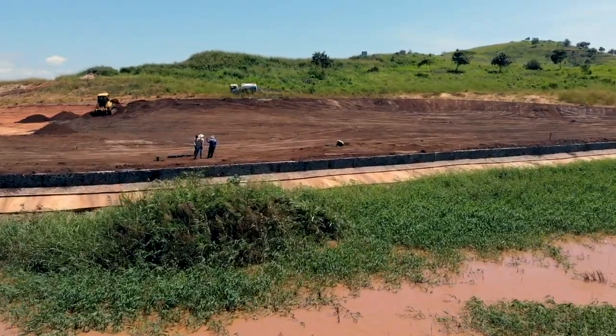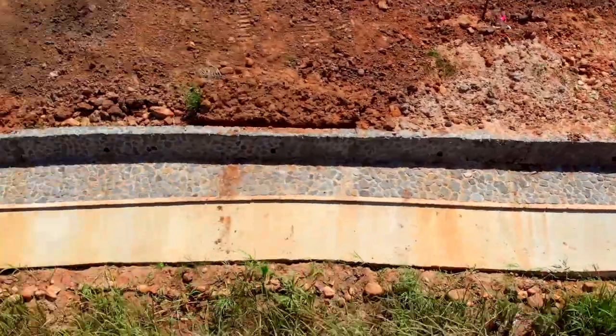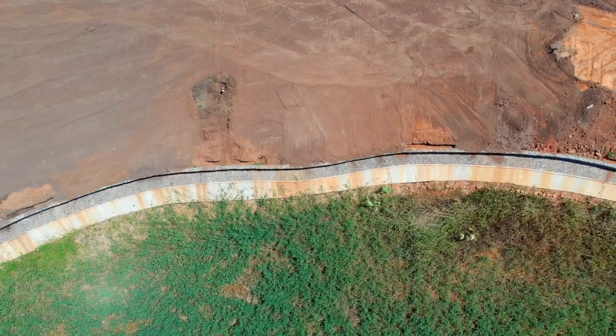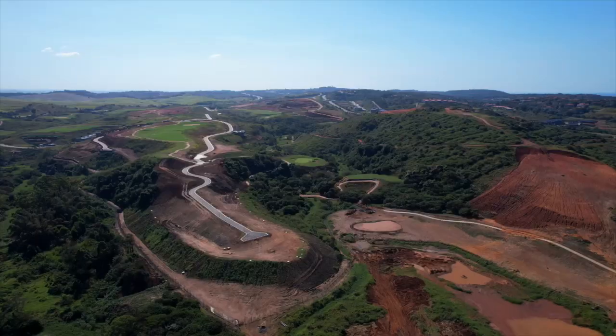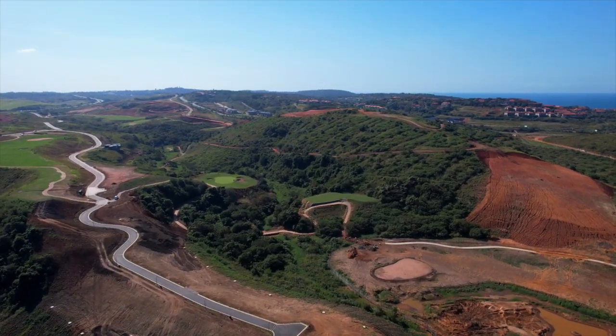Built without compromise, this structure supports the weight of the golf course and withstands heavy rains. Stretching over 1.2 kilometers with over 100,000 bricks, covered in rock cladding, this wall seamlessly blends with the environment, ensuring stability for years to come.